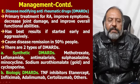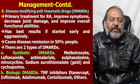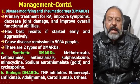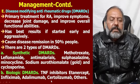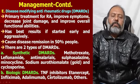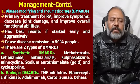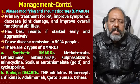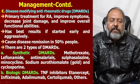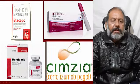The other type of DMARD is biological type. These are basically TNF inhibitors and these are etanercept, infliximab, adalimumab, certolizumab, and others. Basically, as one knows, TNF is the major cytokine which is responsible for causing most of the problem. If we are able to inhibit TNF by these biological DMARDs, these are going to have a beneficial effect in the management of rheumatoid arthritis.